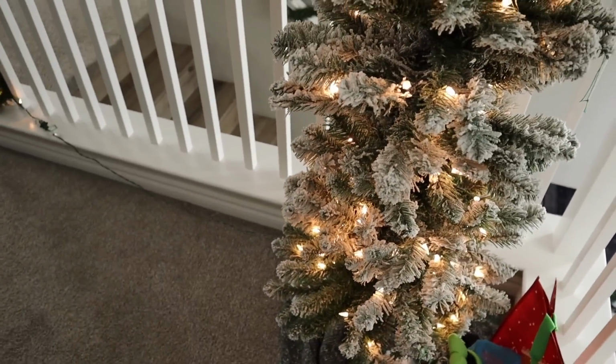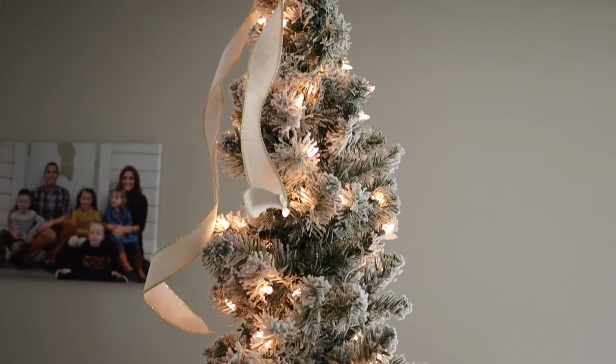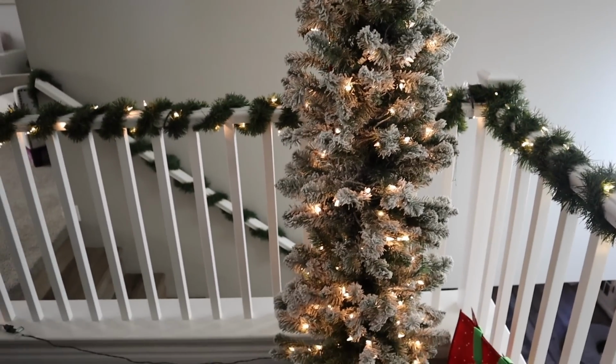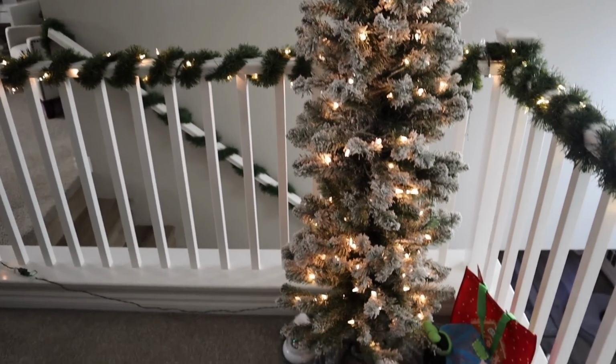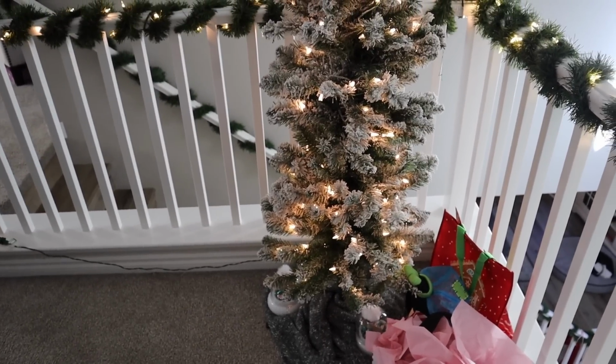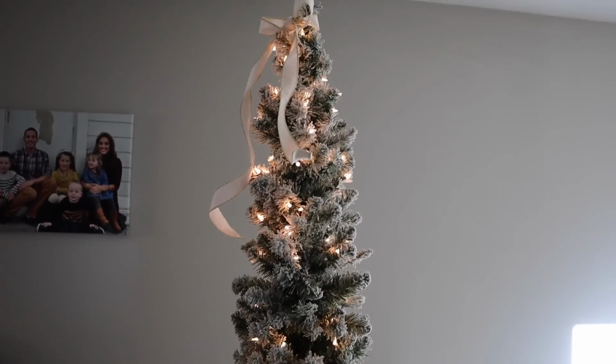But I absolutely love the glow of this at night with the garland, especially when you're downstairs and you look up. I just wanted something cozy in our schoolroom, and I think this tree looks nice, of course, better at night. I got this from Michael's on Black Friday, so it was a really good price. Super, super happy with it.